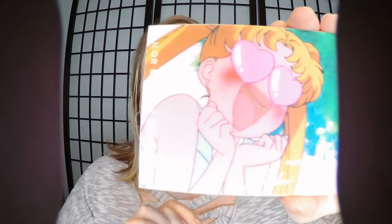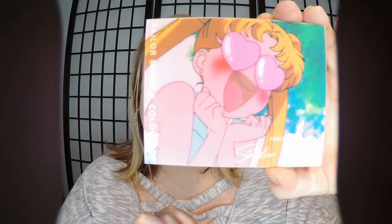So the first thing we're leaving behind in 2020 is intellectual property palettes that don't utilize the full scope of what they are. For example, I have here the Sailor Moon ColourPop palette. That's going to be kind of hard to see considering this lighting is very intense.